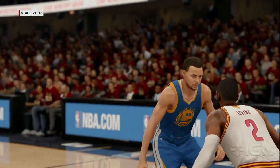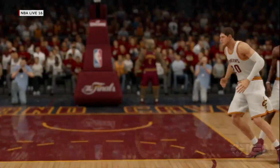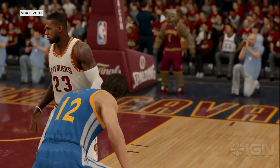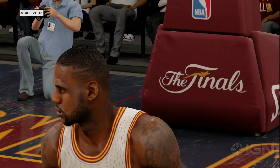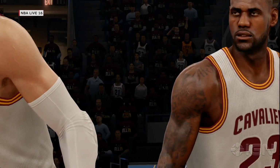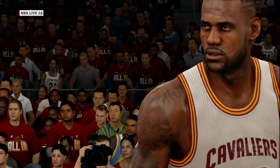I mean, he looks really good. And then I want to show you from a visual standpoint, check out LeBron. Can we see his hairline? Let's get right up in that hairline. Not a good hairline, but that's his hairline. Yeah, look at his tattoos. It's crazy. That is detail.